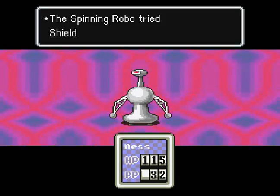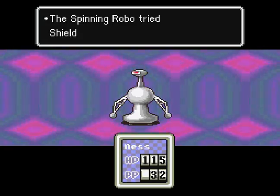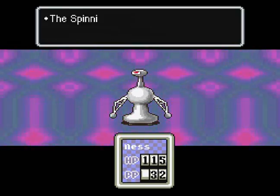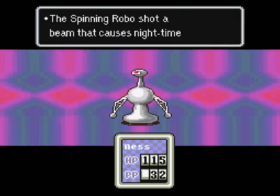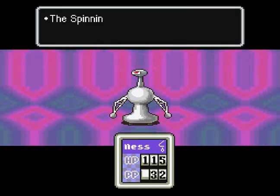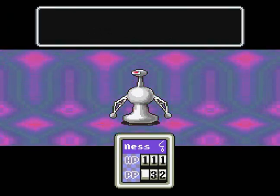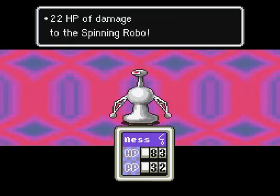Spinning robo. What the? Oh great, let's just attack this thing, and it's getting shielded. Let's hope for a smash attack. Oh good, it can't actually shield itself anymore. Oh come on, it gives us a cold. Let's see if I can kill this thing before anything else. Ooh crap, it does a ton of damage.